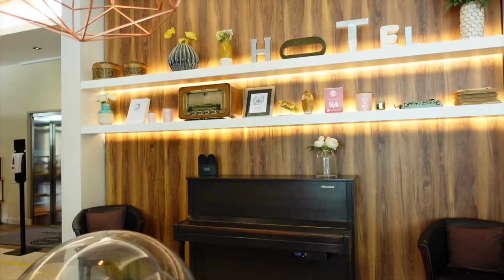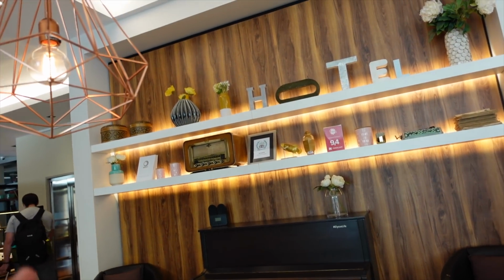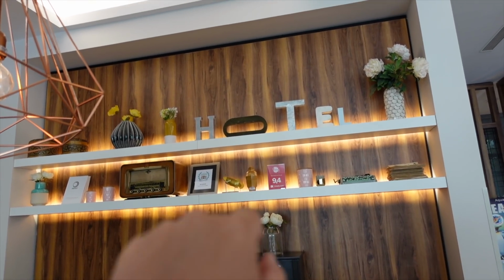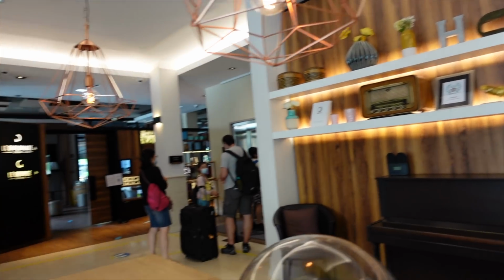That area over here looks really nice too. There's a piano, which is always nice, and some lovely decorations up there. That says hotel, I've just noticed. And TripAdvisor winner, apparently, that's what the hotel has been.